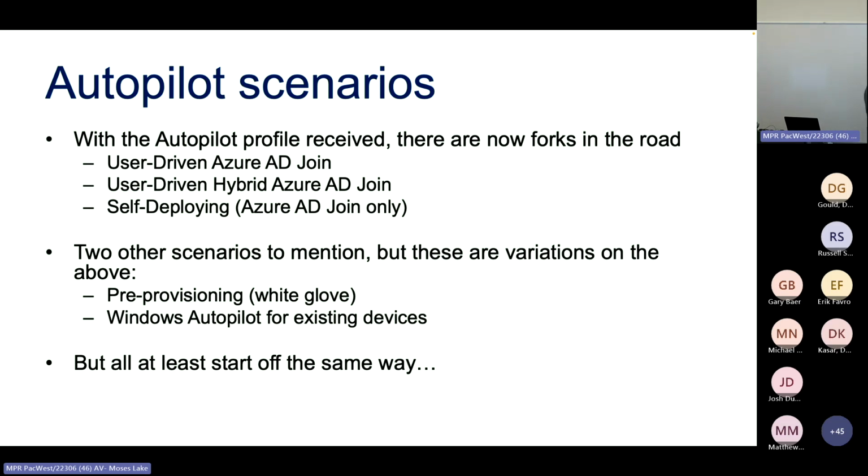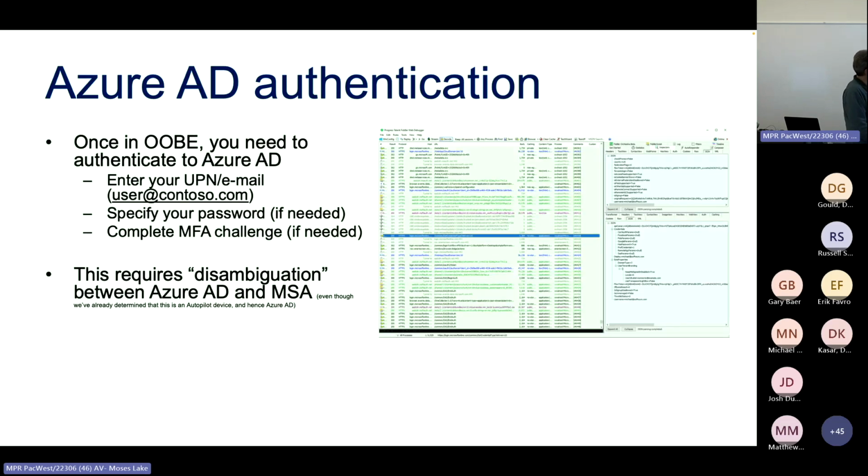So once the profile is received, now Autopilot has to figure out what to do. What to do can involve Azure AD join, hybrid Azure AD join, or self-deploying. The existing devices we just talked about, pre-provisioning works with either of the user-driven scenarios, but that's basically to get everything put on the device.